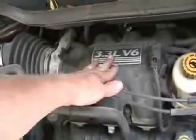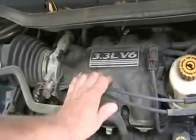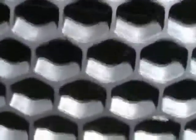Put your hand on the motor and see how smooth it runs. If it's got a bad cylinder, it'll have a little bit of shake. You don't want that. If you can see the radiator, it's most important to check the bottom part, because that's the part that salt and everything rots out.